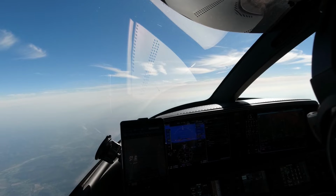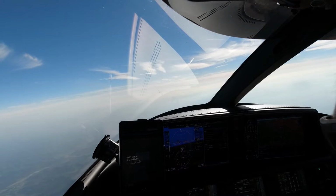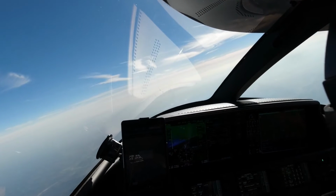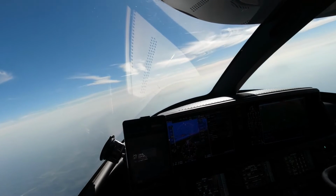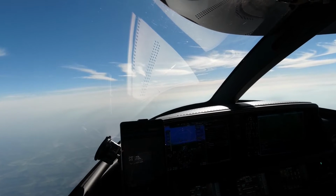Direct Knoxville. Back in nav mode. That's going to give us a right turn back to 100 degrees. Good morning, Memphis. Maybe a little bit more than that with the wind correction. Okay. 7233 Lima, Memphis Center, Roger.